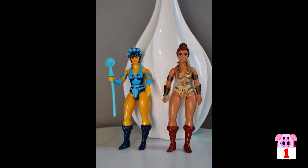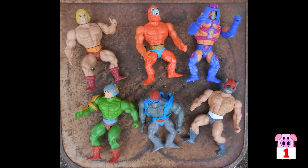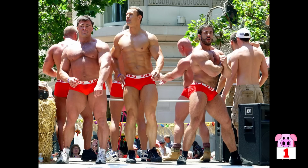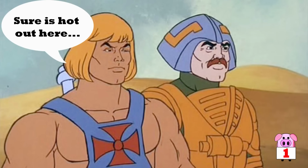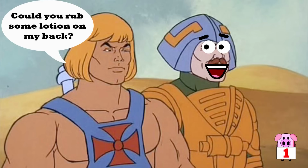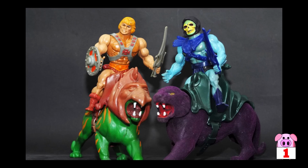With the exception of a few female characters, the Masters of the Universe were essentially extremely buff men dressed up in little more than underwear and furry boots. Kids everywhere must have just assumed that Eternia had really hot weather all the time, and would waste away their days commanding He-Man's army against the evil forces of Skeletor.